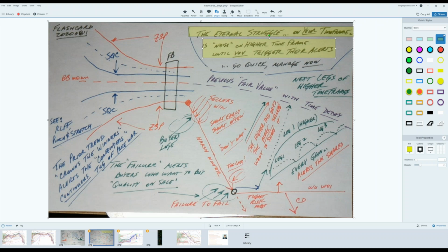So if you're able to actually see a clear-cut victory on your time frame, well, all you've really done is triggered them for an alert on the first leg on their time frame. So it feels like a massive win was really just the first blip up to the higher time frames.